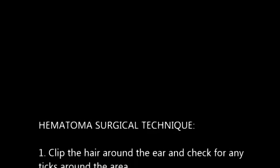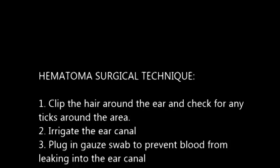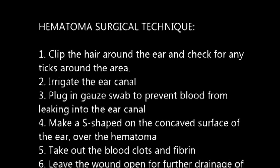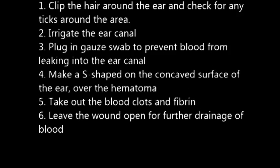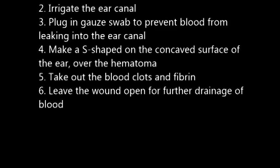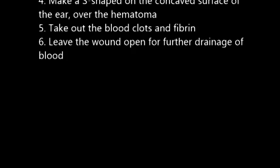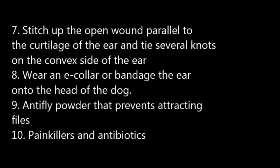Surgical technique. First, clip the hair around the ear and check for any ticks around the area. Second, irrigate the ear canal. Third, block it with a cloth swab to prevent blood from leaking into the ear canal. Fourth, make an S-shaped incision on the concave surface of the ear over the hematoma. Fifth, take out the blood clots and fibrins. Sixth, leave the wound open for further drainage of blood. Seventh, stitch up the open wound parallel to the cartilage of the ear and tie several knots on the concave side of the ear.